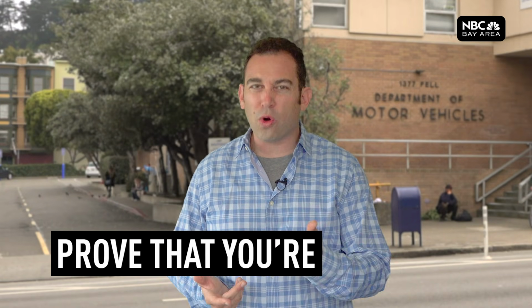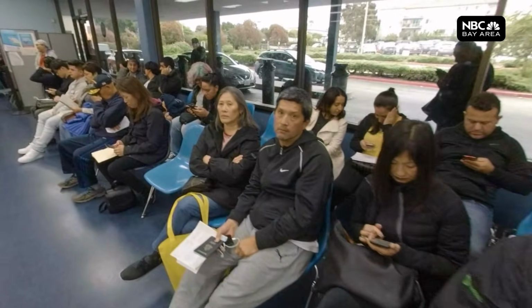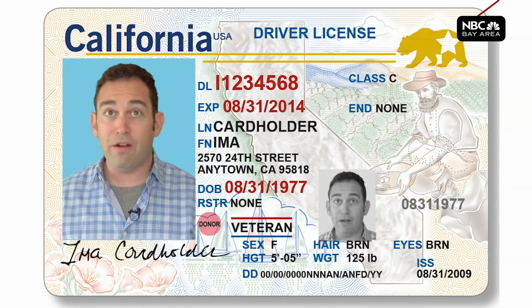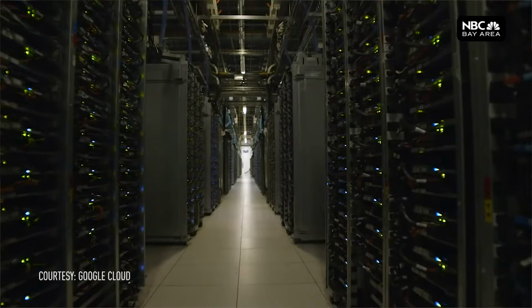So how do you get a Real ID? Well, you have to prove that you're you. First, you have to come to the DMV in person. That's why the lines are so long. They have to take a brand new photo of you and also capture your thumbprint. Those go into a massive new database along with copies of the documents you have to bring. And here's where it gets tricky.